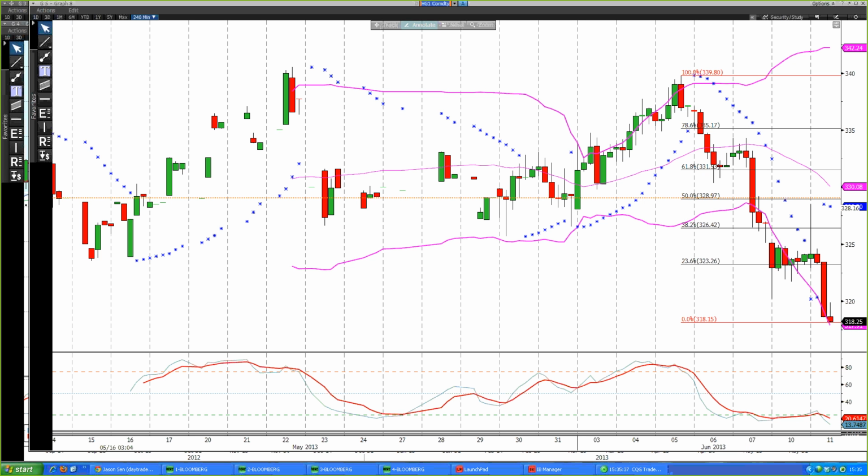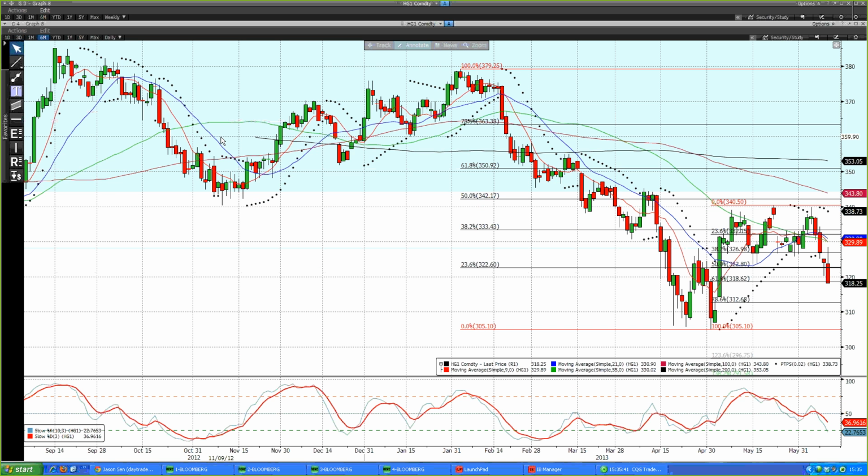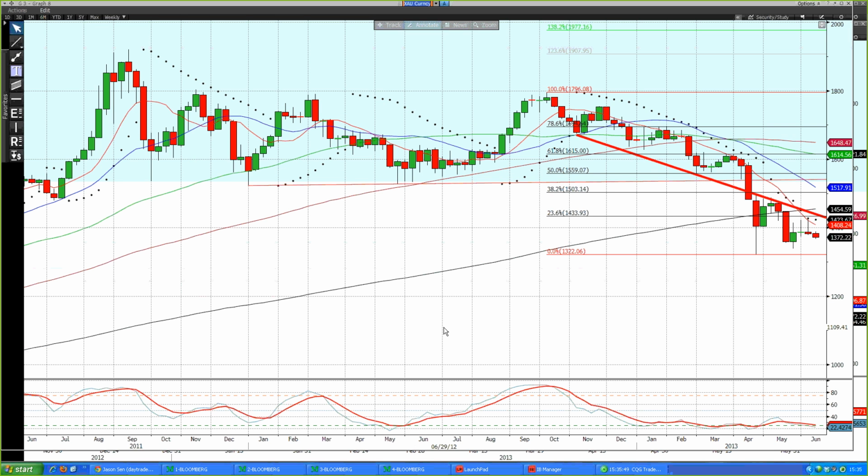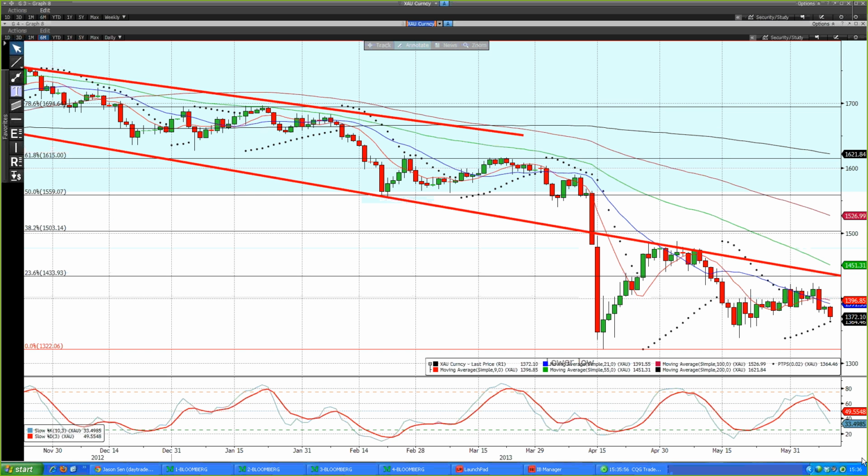When did I look at gold? I did look at gold, but I'm happy to look at it again if you've missed out. Yeah, I'll just recap quickly. Gold is in a downtrend. This is the weekly chart. It's very obvious. We're oversold, but that's not particularly relevant on the weekly chart.